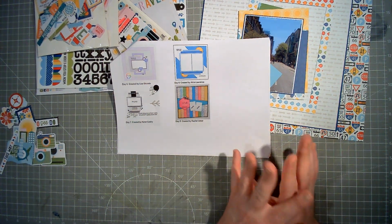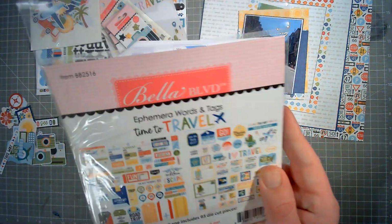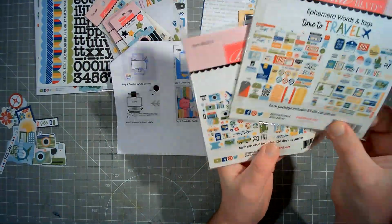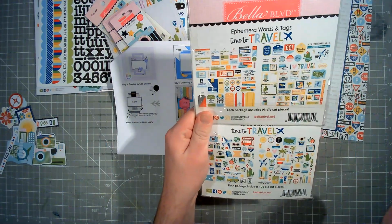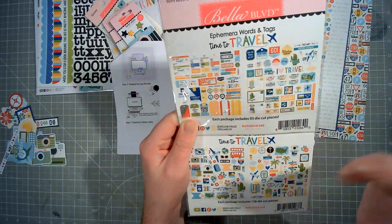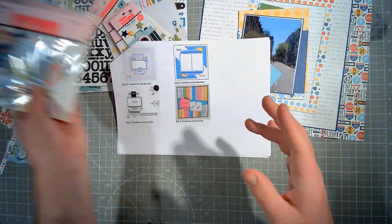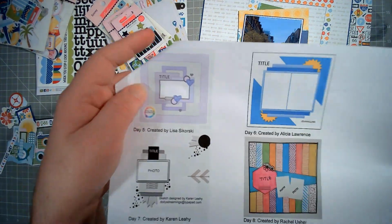But we are using Bella Boulevard Time to Travel. It's a gorgeous collection. I have been through these ephemera packs because, like Doodlebug, they are massive. You get 93 pieces and 126 pieces, which is gigantic. And I love them. Love Bella Boulevard so much. I've pulled out things that could work. This is the sketch we're doing.